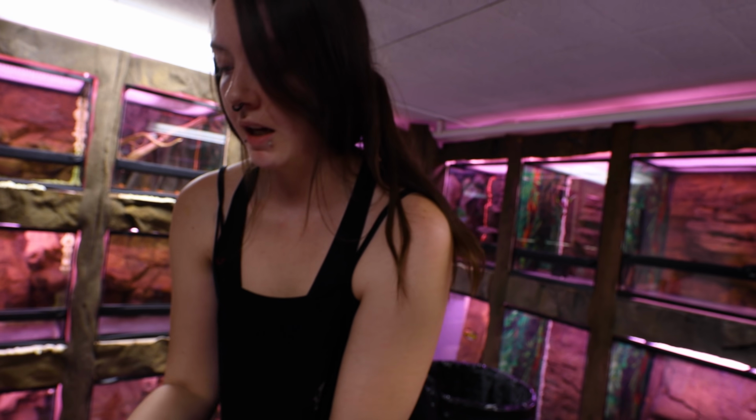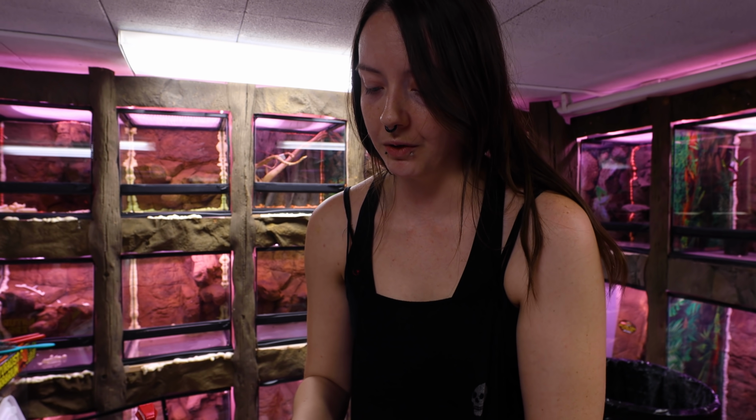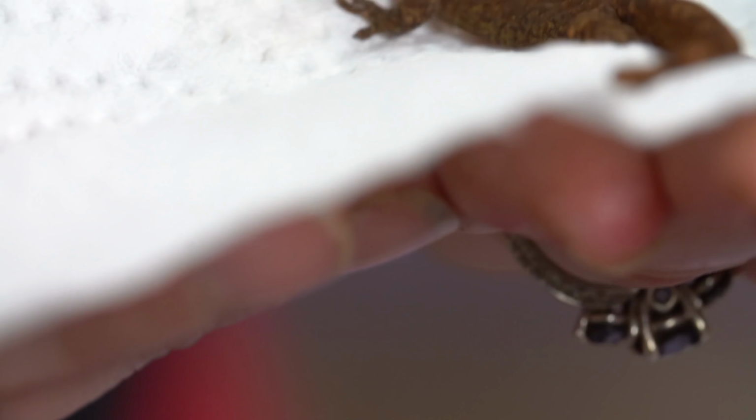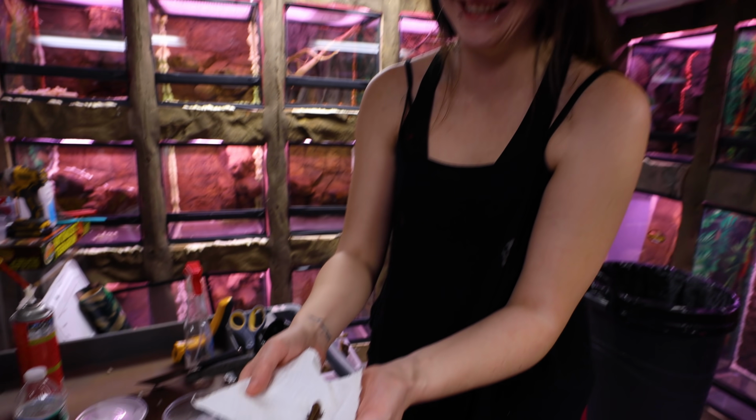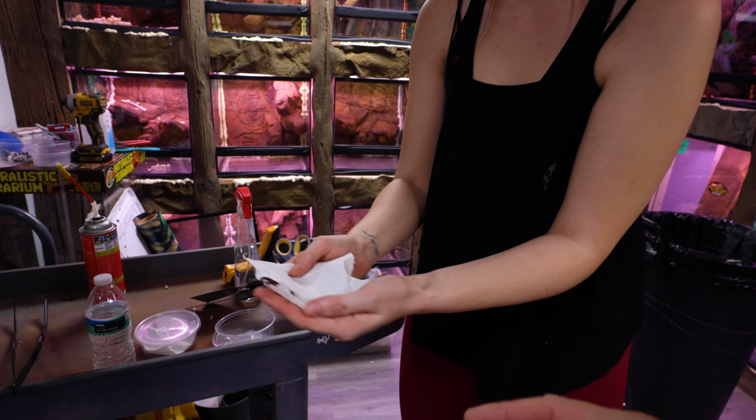Yes, yep. We can keep these guys communally too, once they get all about the same size. Look at it wag its tail. That's so cool. I love when geckos do that. They'll wag their tail like that. Not very happy with us. Yeah, exactly. But this one's cool. Now it's getting a little bit more size. Yeah. You can see a little bit.